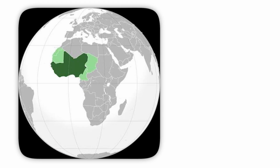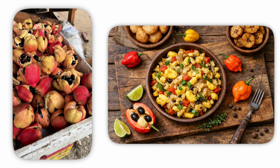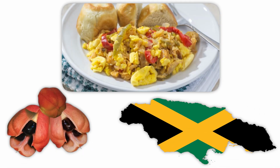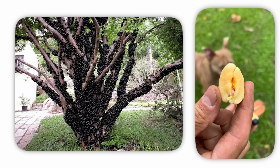Originally from West Africa, ackee made its way to Jamaica centuries ago and became so tied to the culture there that it's now the national fruit. Once it opens naturally, only the yellow arils get eaten, usually scrambled with saltfish in what's considered Jamaica's national dish. So that's a fruit that opens itself. The next one doesn't grow anywhere you'd expect a fruit to grow at all.